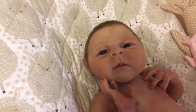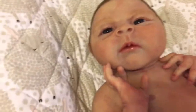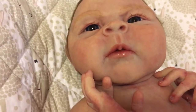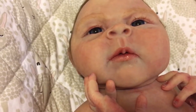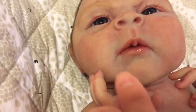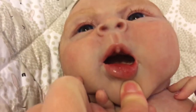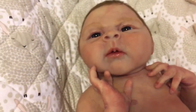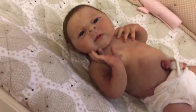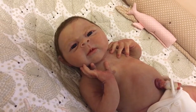And there's her little button nose. And this mouth, you guys, I love this baby's mouth. I cannot even begin to tell you how perfect it is. That is the perfect little mouth. The shade of color, everything. And I'm probably not going to see inside, but she's got gums, she's got a uvula, she's got everything in there. Tongue, gums, uvula, everything a real baby would have in her mouth, which is also really cool. I've yet to figure out how she manages to do that.